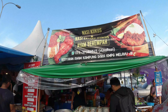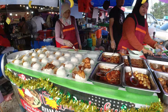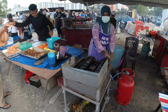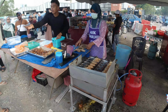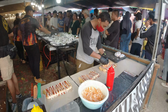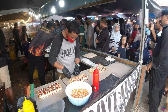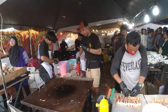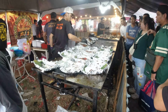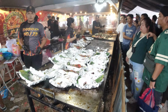Nasi lemak kukus ayam berempah. Wow, this is the normal nasi ayam. Burger and roti john. Boss busy at work. Alamak, sibuk semua. Oh goodness, there's even stingray here as well. Ikan bakar. And the clams over there as well, in fact.